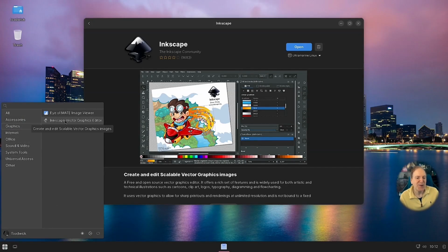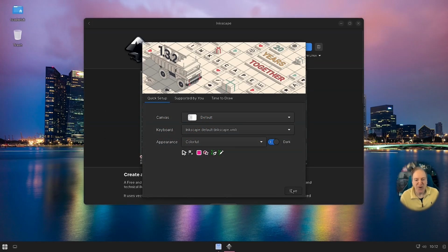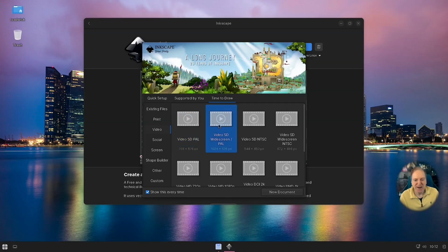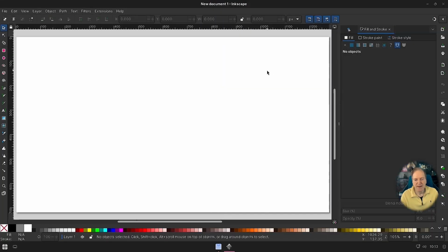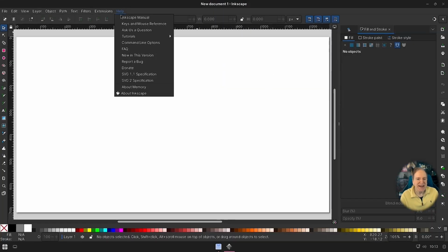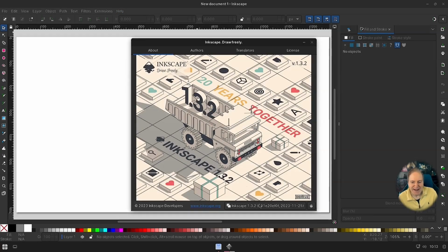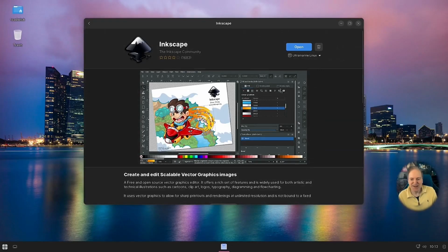So if I hit that, that'll open up Inkscape, and then we should have the latest stable version on here, which I think is 1.3 something, which is good. And I'm just going to select a template here just to speed it up a little. And then there we go. It opened up, and it looks like it really blends well with the theming. And I'm taking a look at the About, and yes, it is 1.3.2 from November '23. I would say that's the latest stable there.